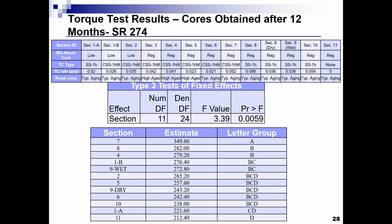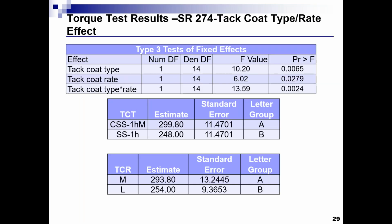In this section specifically, we have seen that with the SS1HM, there is a difference between the two tack coat materials, and really that is because for this project, the CSS1HM was a little bit stiffer than the SS1H, and that might have resulted in the higher bond strength that we observed in this study.